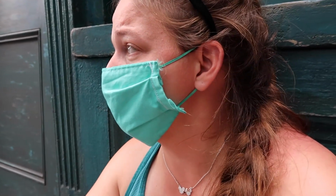It's been a really good day though. There's a lot of people back here in Diagon Alley, but honestly, people are really good about social distancing. Everyone's wearing their mask that isn't eating or drinking already. I mean, it's busy, but it's not busier than normal. I will say the dragon is not breathing fire at the moment. And my assumption is that it's because it causes a large crowd of people to wait around.